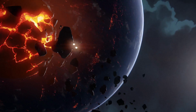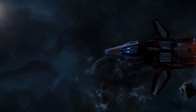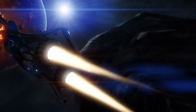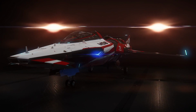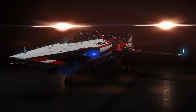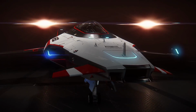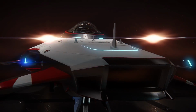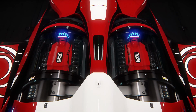Next ship up for sale, M50, the Racer, or Interceptor as it's been labeled. $115 for the package, $100 for the standalone ship, and there are upgrades available from the 300 series and the Aurora series, which is nice, at varying costs. Now, the M50's been flyable as a tester, and we've been able to see it's really strong in the Arena Commander modules based on its speed and specifically its acceleration. It's obviously a really strong racer, so if that's what you're into, it's probably worthwhile.